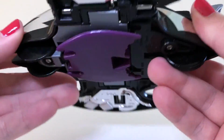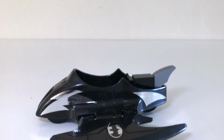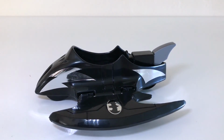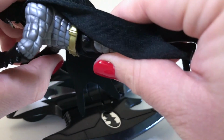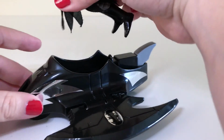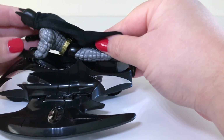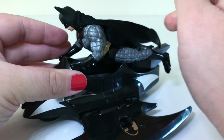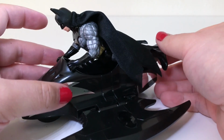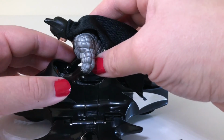And then the other thing, well, let me go ahead and get the figure on here first to show you how this works. So it does say that you need to lay Batman on there. So we're going to go ahead and lay him. We'll go ahead and move his arms forward like this. There aren't any controls for him to hold onto, but we'll just pretend. And then let's see here. Something like this. That works. He kind of looks like in The Dark Knight when he's on the bat pod. Of course, that wasn't this Batman.